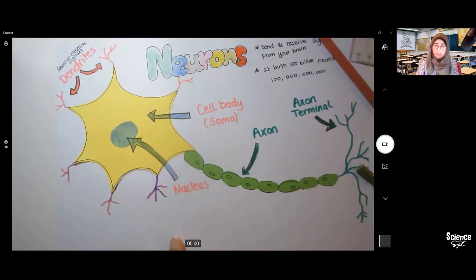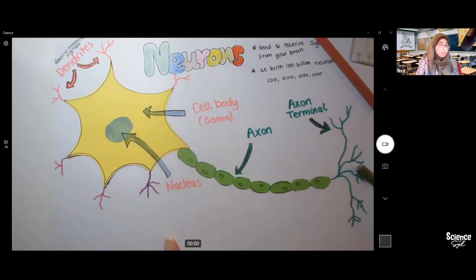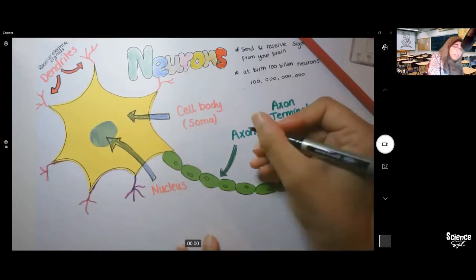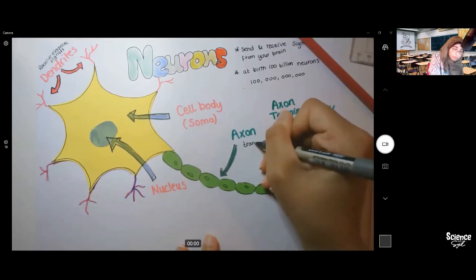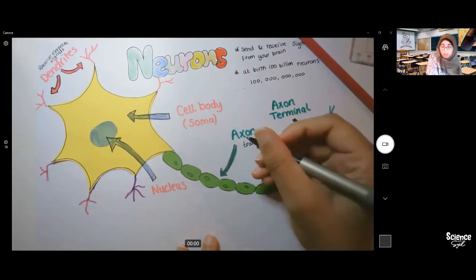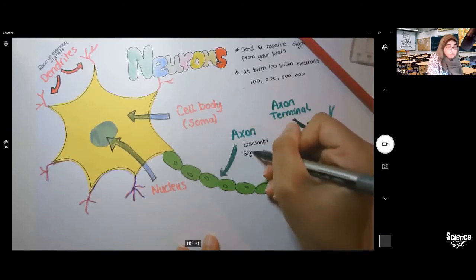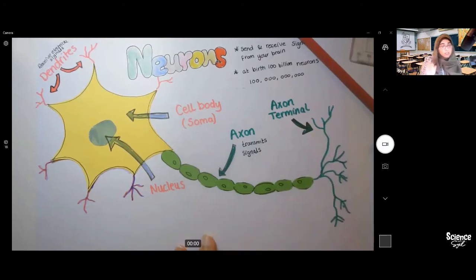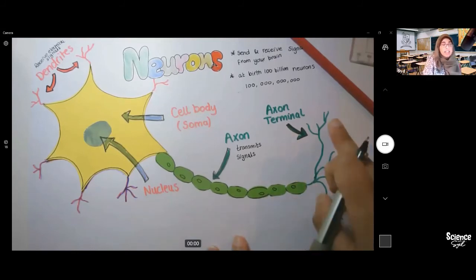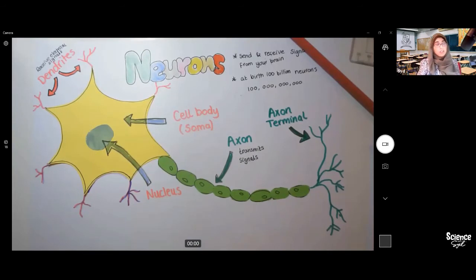Okay. And then what we also have is the axon. Okay, this is a tail basically, and it transmits signals. And then we have the axon terminal. Okay, so the axon terminal is basically the end of the axon. And that is it. This is our neuron.